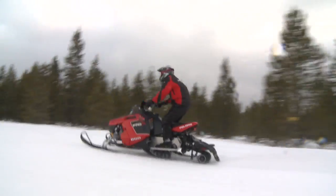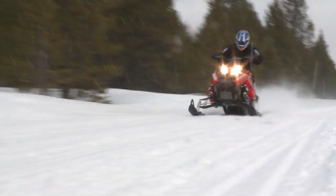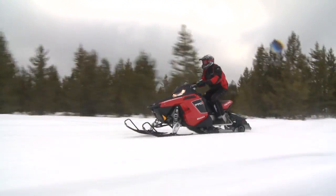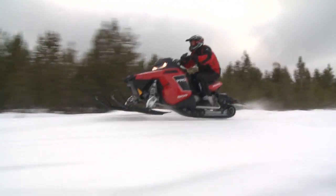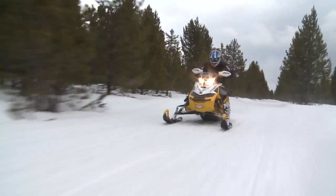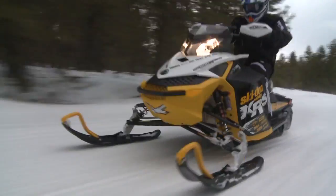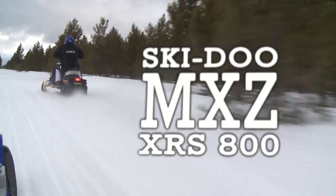Let's talk about the engine. Once again, Polaris is so known for the 800. This engine was flawless. If you want an absolutely fantastic Polaris ditch banger, check out the Polaris 800 Rush Pro R. And the 2011 Rough Trail Sled of the Year goes to the Ski-Doo MXZ XRS 800.